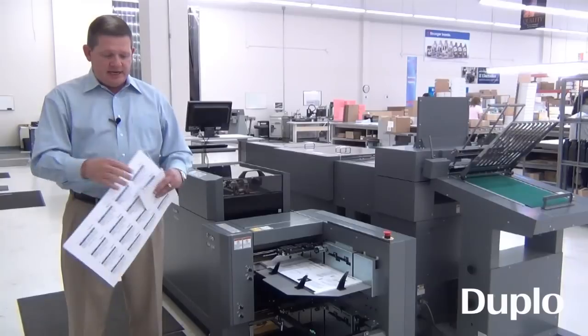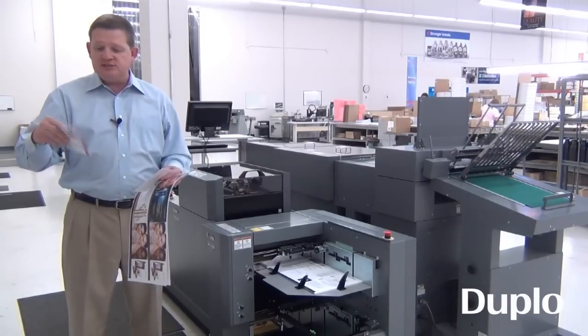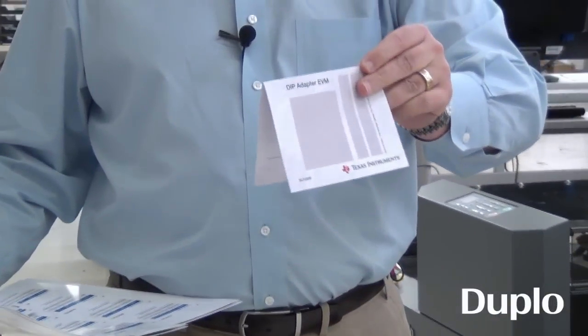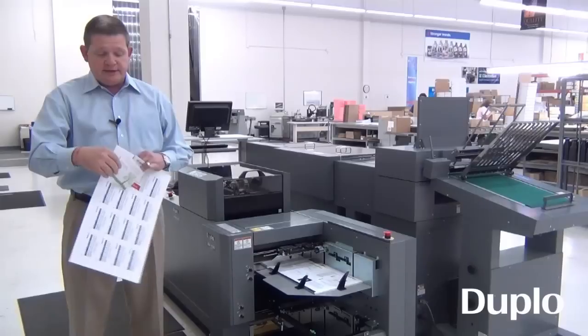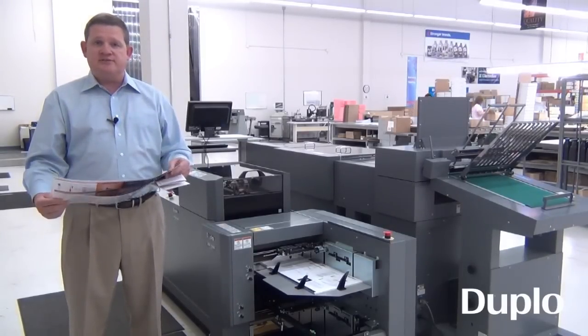Here are some of the applications that we've done already with this equipment. This particular piece, just a table tent, we're able to fold it and crease it. Here's a mailer where we needed to put in a perf, and we were able to do that all in line with our DC 645. We also use it to cut various different sizes.